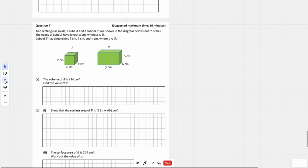Two rectangular solids, a cube A and a cuboid B, are shown in the diagram below. The edges of cube A have length x centimeters, where x is a real number. Cuboid B has dimensions 5 centimeters, 6 centimeters, and y centimeters, where y is a real number.